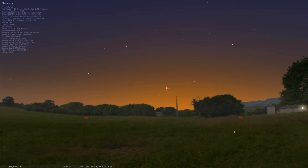It's not as bright as some of the other planets we've been talking about, Mars, Jupiter, and Saturn, especially not Venus, but you do have a chance to see that planet. We don't always get much time, so this is the time to focus in on the small little world that moves so very quickly around the sun.